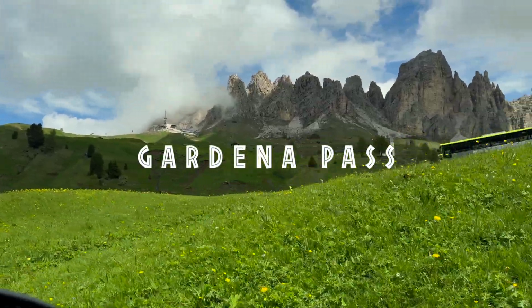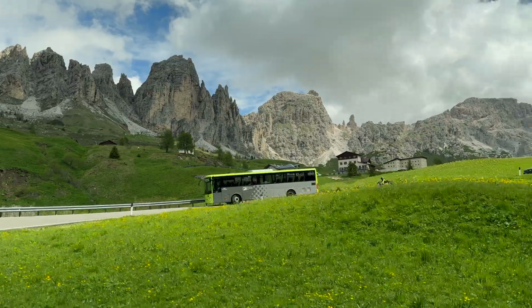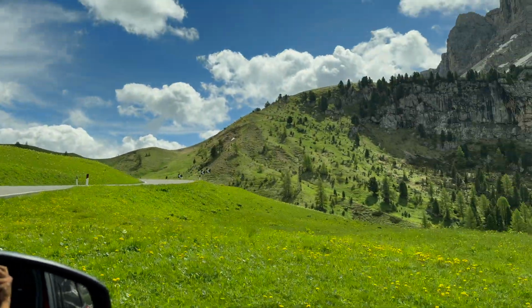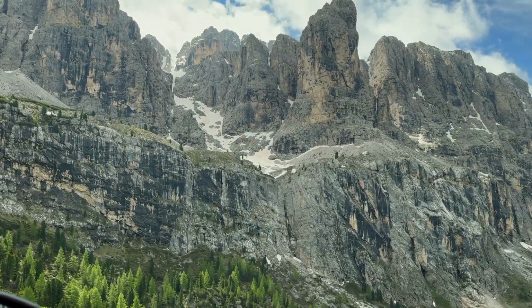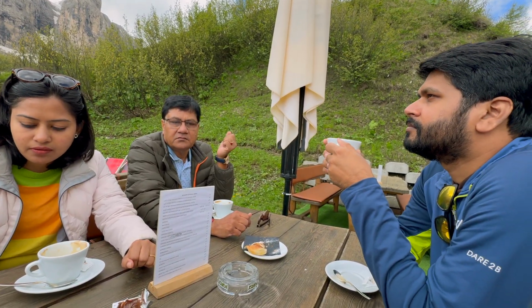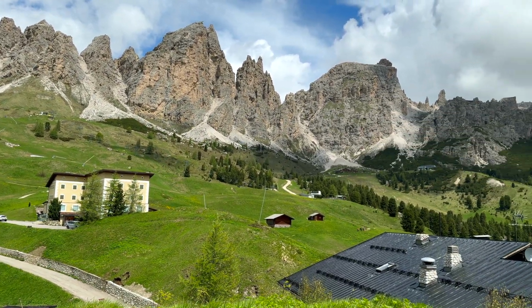Driving through Gardena Pass felt like stepping into a postcard. Winding roads, dramatic peaks, and breathtaking views are there at every turn. This scenic mountain pass offers stunning landscapes and plenty of spots to stop and take it all in. Whether you are driving, cycling, or hiking, the beauty of Gardena Pass is simply unforgettable.